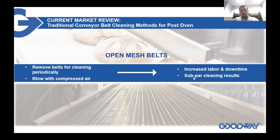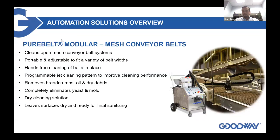So some solutions that we focus on to help the industry is particularly our pure belt modular belt cleaner. This is really a home run at a bun plant. It works so well to clean conveyor belts in place. We use dry steam in combination with some robotics that we mount onto the conveyor to clean the belt hands-free. The steam is able to penetrate more deeply into the cracks and crevices on the conveyor as it runs underneath.